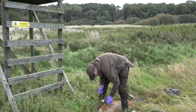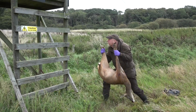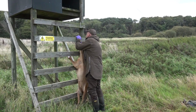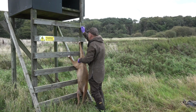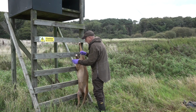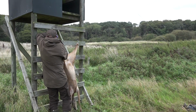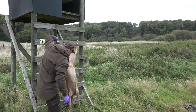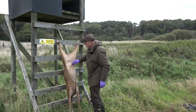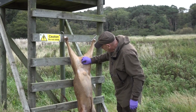Generally try and get one hook in first while I'm supporting the deer because there's quite a lot of weight in that. Get it on that one first. Nicely. But basically, take the opportunity just to examine your deer now. There are a few ticks, very few, around the groin area. So we'll get one of those off.